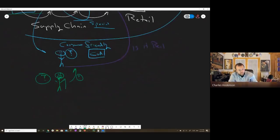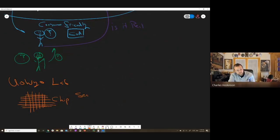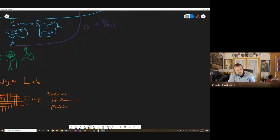So what we're going to be doing at the University of Wyoming, UWYO lab, is that we're going to investigate designing a chip. And that chip is basically going to be a special purpose piece of silicon. And the idea is that it's a secure hardware module, and it's capable of several cryptographic operations.